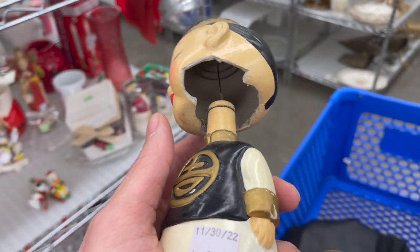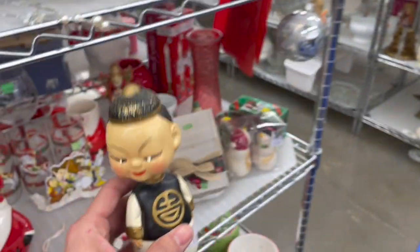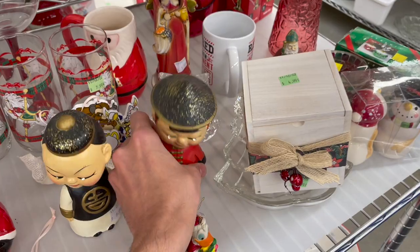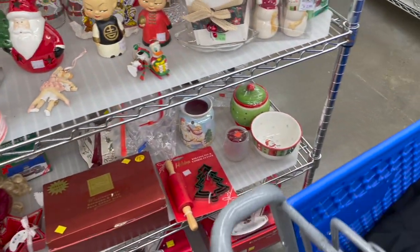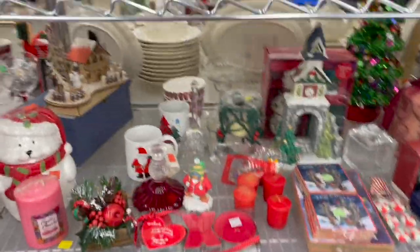Oh, this one has a big chip under the head. I have to leave it. I wouldn't mind just one. Maybe I'll ask if I could just get one. Oh well. All right, might as well check out the Christmas.